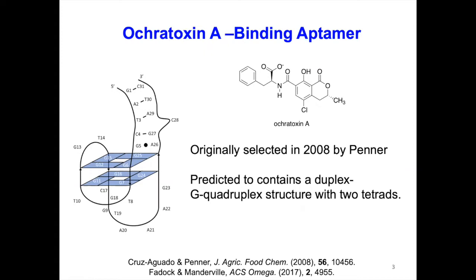The aptamer is predicted by our collaborators, Richard Mandeville at Guelph. It was predicted to contain one of these duplex G quadruplex type structures where you have a helix leading into two G tetrads. So the G quadruplex is made up of two G tetrads with the loops arranged like this. Richard's lab worked out, I won't mention how he did it, but the paper down here outlines how he worked out the topology of the aptamer.